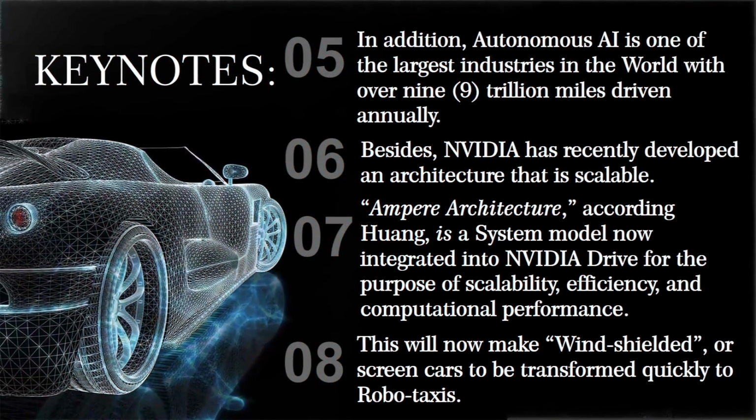In addition, autonomous AI is one of the largest industries in the world, with over 9 trillion miles driven annually. Besides, NVIDIA has recently developed an architecture that is scalable. Ampere architecture, according to Huang, is a system model now integrated into NVIDIA Drive for the purpose of scalability, efficiency, and computational performance. This will now make windshield or screen cars be transformed quickly to robo taxis.